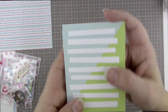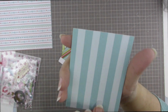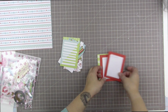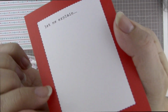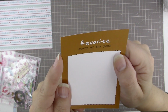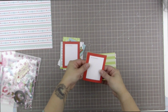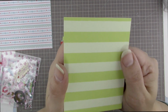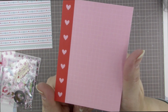Then we have a journaling card right here, 2 of them of course, half green, half blue, with lines on it for you to put a story, and then the other side has either vertical or horizontal stripes depending on how you use it. Then this one says Let Me Explain, and it has this dashed line all the way around it. A big space for journaling. And then this one says Favorite Story of the Year, and it's in this brown color. Then we have another one of these stripes. It's light green and bright green. And then the flip side is hearts with a pink grid.